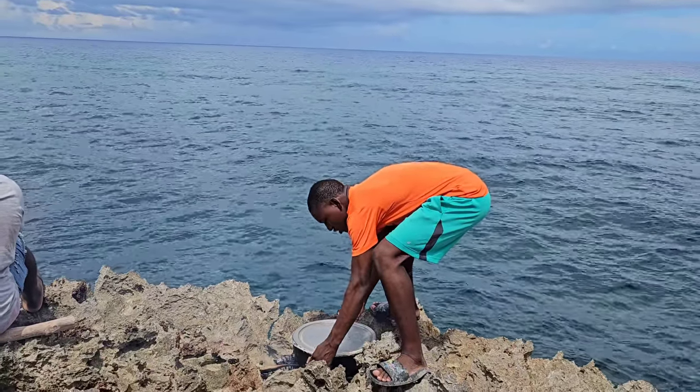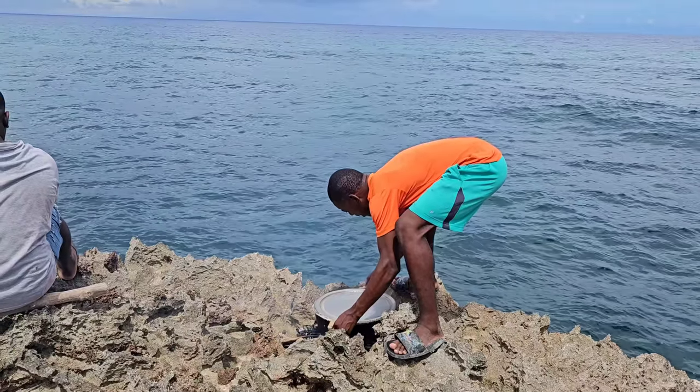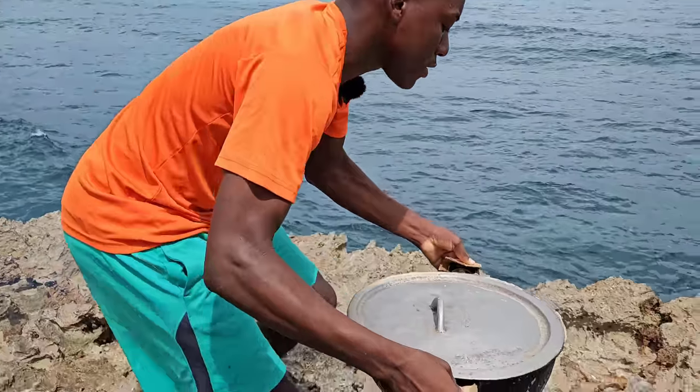Yeah, man, people, you don't know, so right now I take off the dumpling pot, because the dumplings are done. You don't know, so the cabbage is coming. I put it right in.